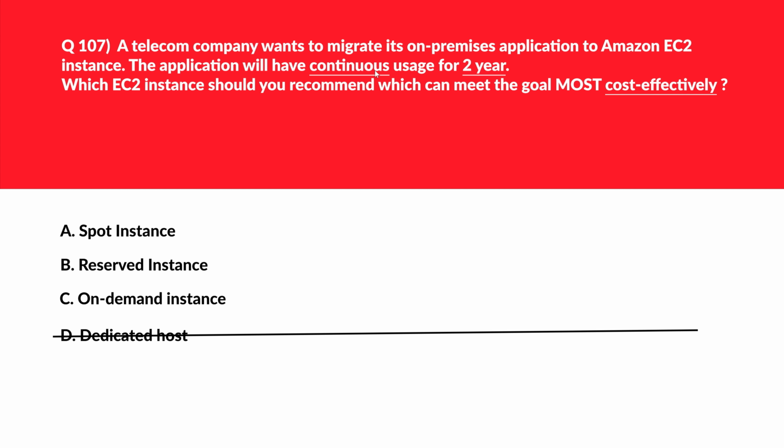There is a mention of continuous usage of 2 years as per the question. So C is out. Let's look at option E first. E says spot instance. Spot instance is the most cost effective option, but the problem is that it cannot meet the requirement of the question, that is running continuously for 2 years as mentioned here.